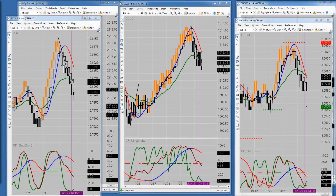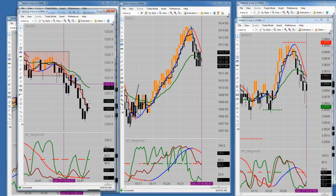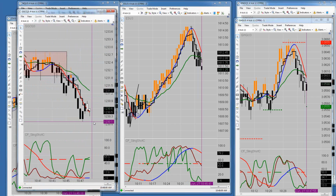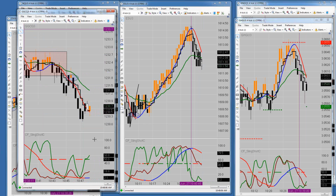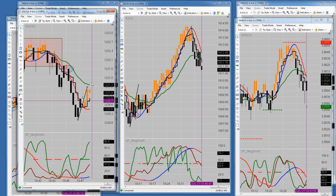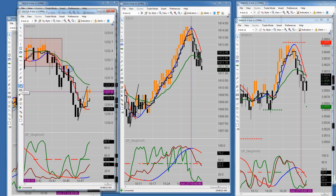That gold trade that I showed you a minute ago just dropped another 10 ticks. The entry was up here at 31.8, and it dropped all the way down to 30.1 for $170 a contract. Let's draw the trend line. Okay, that's an actual short trade right there, too, that I just missed.